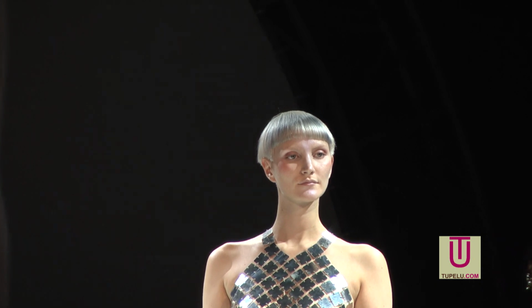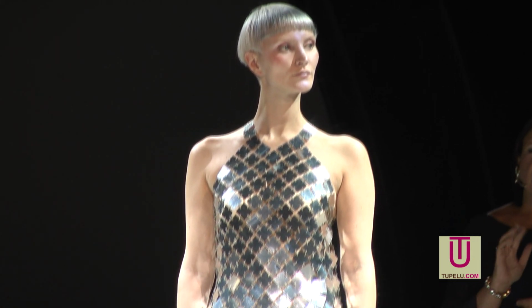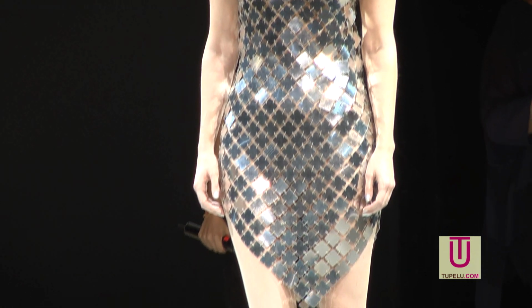And again, lots of strength, but with the blondes, I wanted to keep the colours very simple.